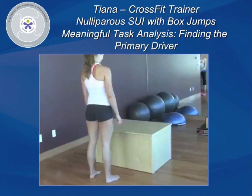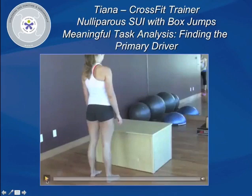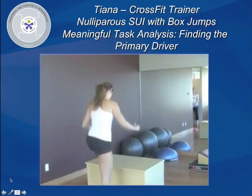And most recently, what's concerning her is that she's had an increased awareness of the need to void more often, so urinary frequency and urgency. And most recently, some episodes of stress urinary incontinence during box jumps. So urinary incontinence is her meaningful complaint. She's a nurse, and so she knows what happens in pregnancy and delivery. And she has a fear that when she does have children, her incontinence is going to get worse. And so her meaningful task is box jumps. That's the thing we take a look at. So what we need to do is find the primary driver for her box jump.